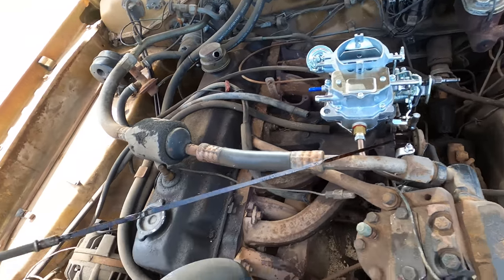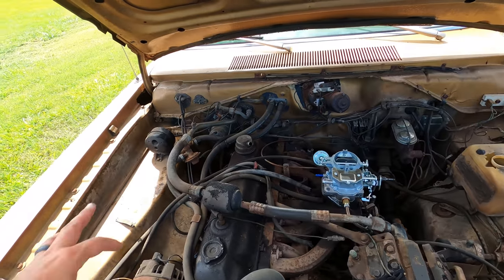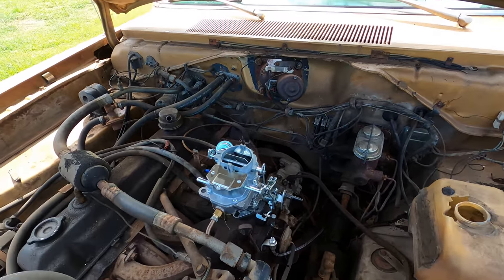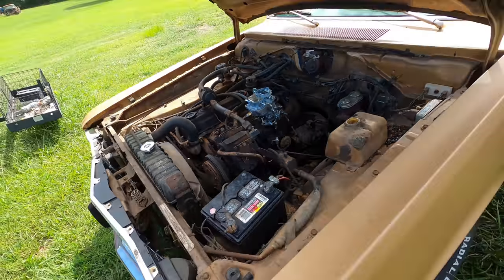Sure, we'll put that back. It also leaks an alarming amount of ATF. So that's good. Never have to change that. It just keeps automatically flushing. Well, let's go ahead and just fire this thing up and see what it sounds like, huh?